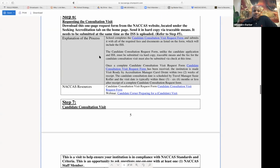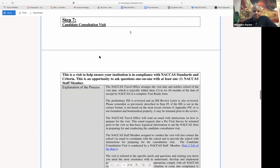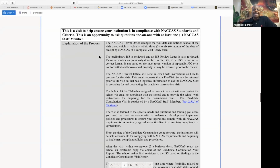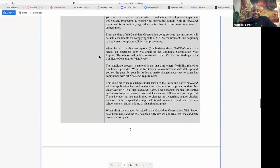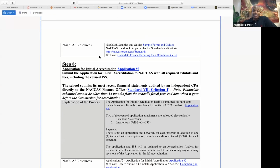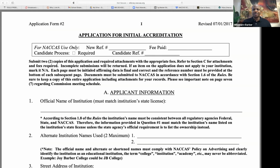Now, the consultation visit, we're going to go over the fees in a little bit. They come out, they visit, they just write a little report and tell you what you need to do. After that, it's time for your full team visit. But you got to submit your initial application. Remember, we submitted the candidate status application. Next is your initial accreditation application. That's this application right here.